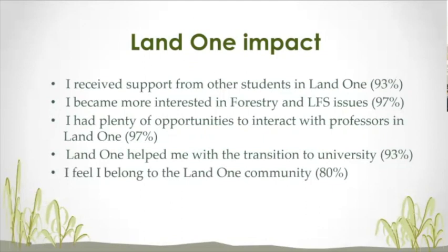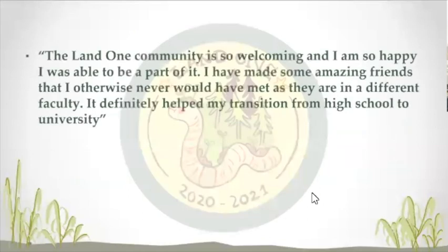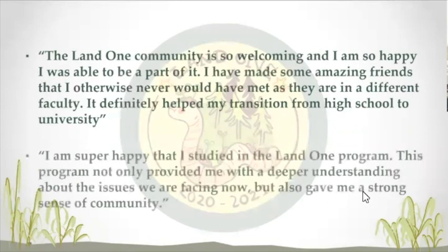Again, these are very impressive numbers, considering that everything was online. So these are some quotes from last year. The Lang One community is so welcoming, and I am so happy I was able to be a part of it. I have made some amazing friends that I otherwise never would have met, as they are in a different faculty. It definitely helped my transition from high school to university.